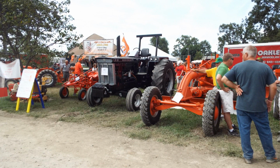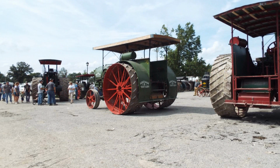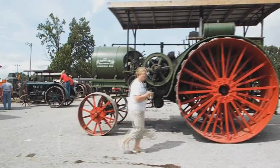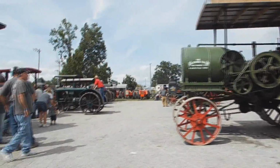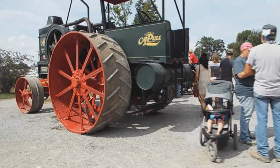So there's a Poland Allis Chalmers D21 they've modified for tractor pulling. Some more Rumleys over there in Rumley Land. There were quite a few of them, like I said, and they're pretty neat. They're very, very old and pretty cool to see. So you can see there's a bunch of them over there. Yeah, so let's see what's next here.